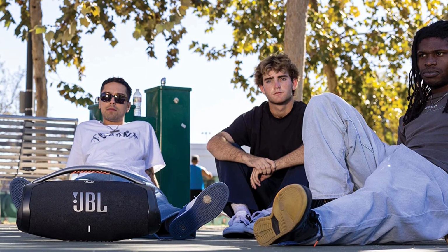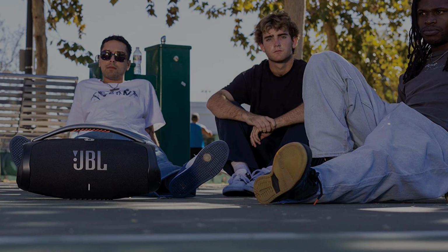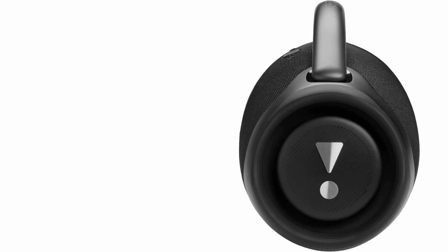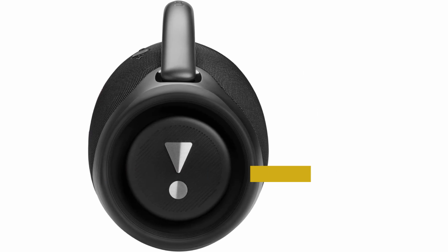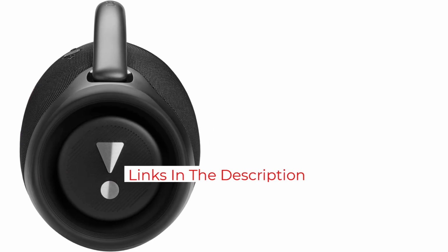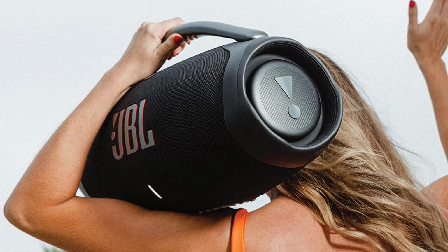The Boombox 3 has a few upgrades from the previous gen. The exterior looks mostly the same, but it's now IP67 rated, making it very rugged. It's also a touch heavier at 14.7 pounds, possibly since this device now has a woofer alongside the mids and tweeters. It's still a convenient grab-and-go speaker for most occasions when you want the music to be the star of the show, or at least not disappear into the background.